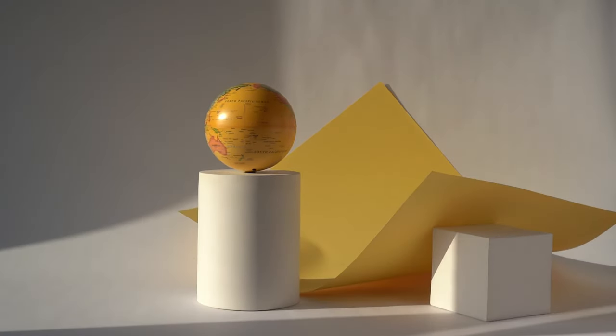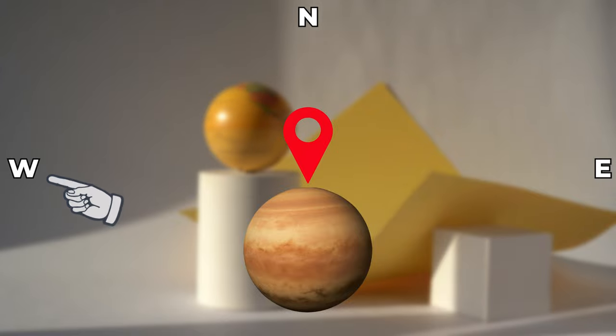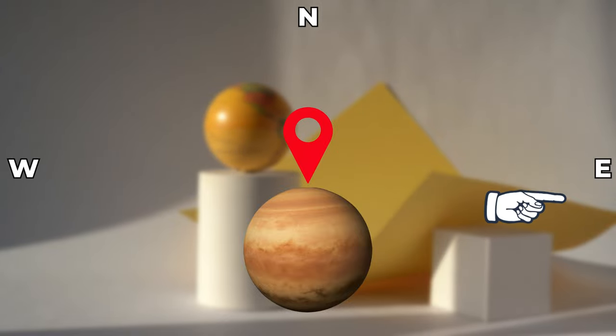Venus has an unusual rotation. It rotates on its axis very slowly and in the opposite direction to most other planets, including Earth. This means that if you were standing on Venus, you would see the sun rise in the west and set in the east. Just like Mercury, Venus does not have any natural satellites or moons.